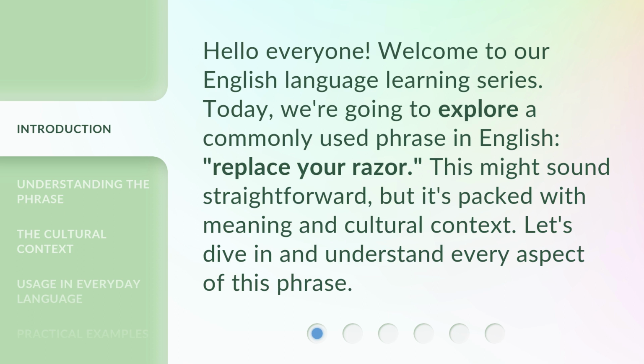Today, we're going to explore a commonly used phrase in English, replace your razor. This might sound straightforward, but it's packed with meaning and cultural context. Let's dive in and understand every aspect of this phrase.